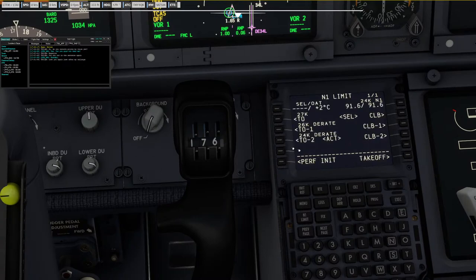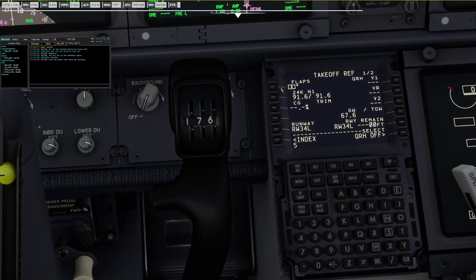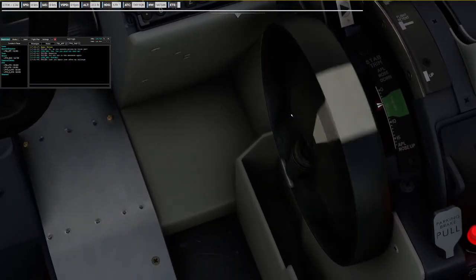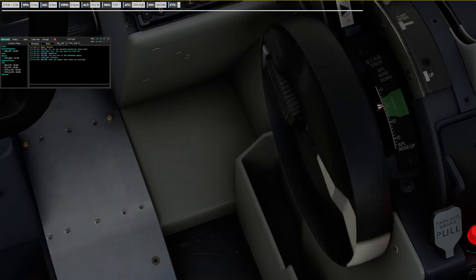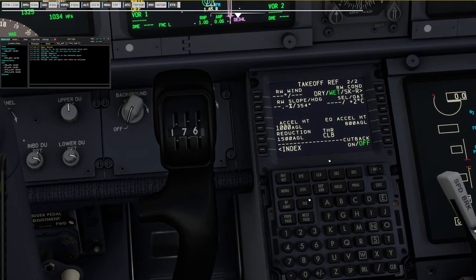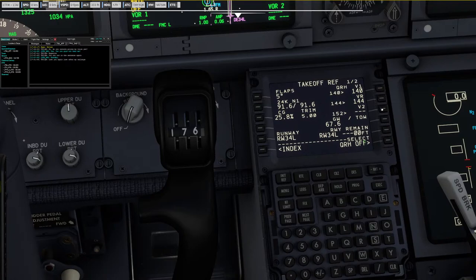Then we'll make this a 24k takeoff without any assumed temperature, flaps 5, trim 5 units. That, and we have wet speed, but it's a skid resistant runway here in Istanbul. This is 140, 144, 150.